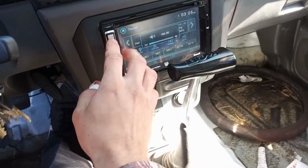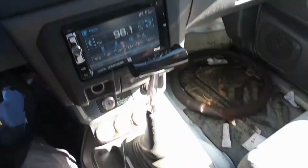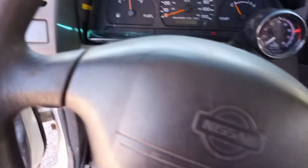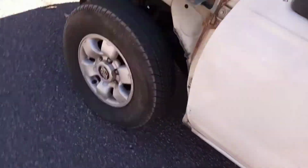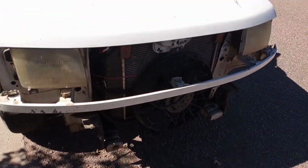Came with the stereo and gauges and stuff. I'll probably steal those. It's got a B&M shifter, floor shifter. I'll include a video of me driving a little bit. But yeah, it's got some parts that I'll probably try to get rid of, like the tires and stuff. Whatever else I could sell.